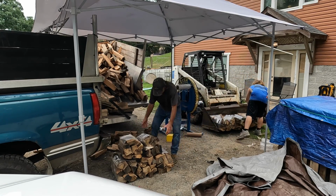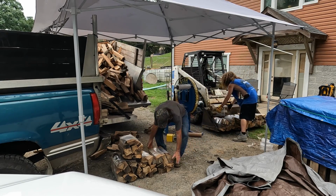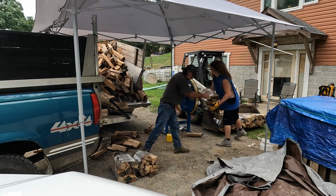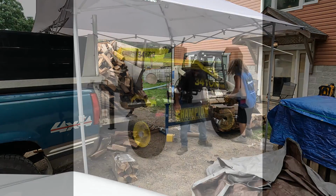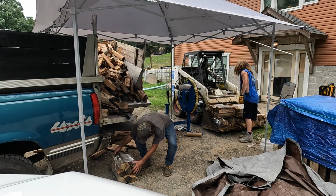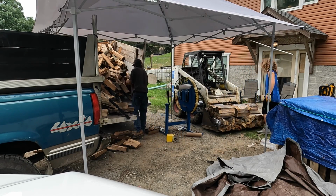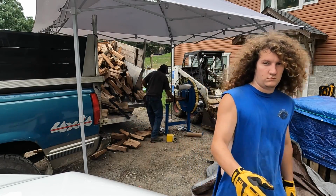Shortly after, I started putting too much wood through the little splitter and it crapped the bed, but I can't complain because it made its money back 10 times over. So I went to Home Depot and bought the Champion 34 ton. If you're looking for a good non-commercial residential use log splitter, it is a crazy good log splitter for the cost. I can't say enough about it.